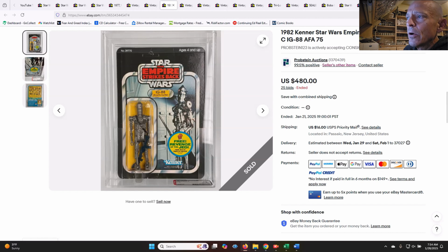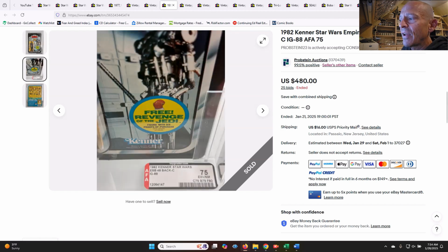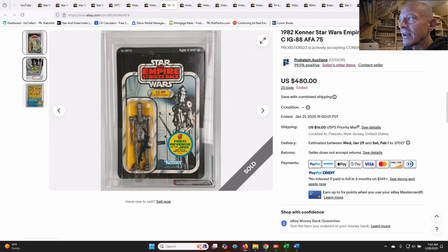This I thought was a pretty good deal. This was the 48 back C IG-88 Revenge of the Jedi, unpunched, obviously not perfect. It was graded AFA 75, 275 subscore, so that kept the price down a little bit in an auction. But clear blister, pretty nice example, really, for $480. That's a tough card back character combination to find.